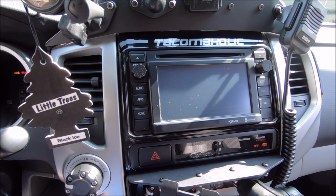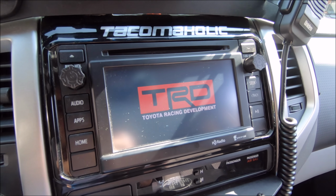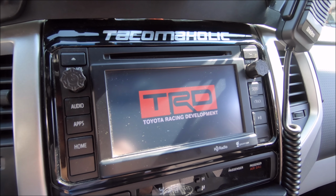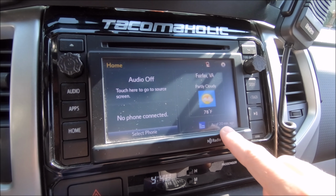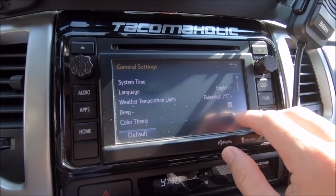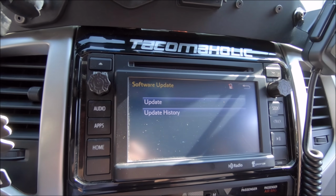Alright, back in the on position. Cycle through all my startup screens here. Okay, go into settings again, general, tab down a few times, and software update.